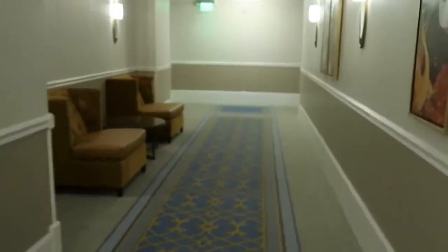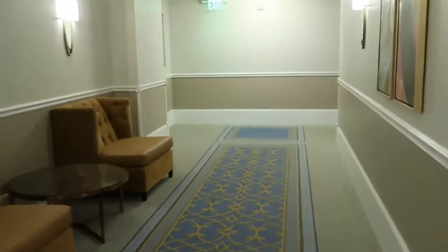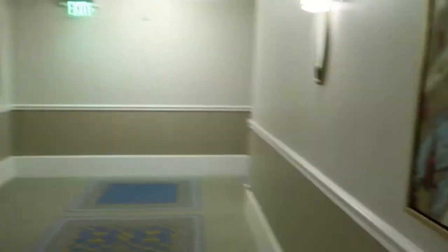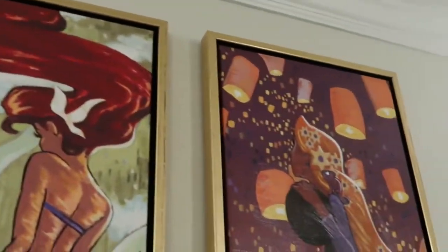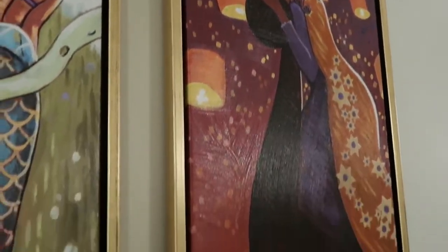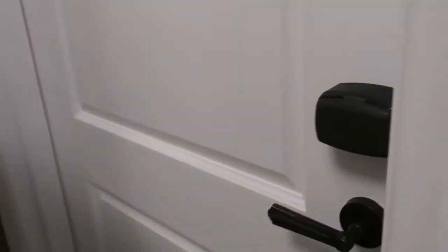Okay, so we are heading out to our room now. The art is really pretty and stylized. I love it. All right, welcome to our room.